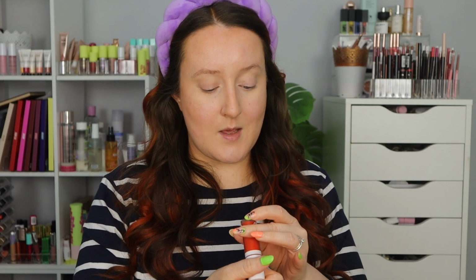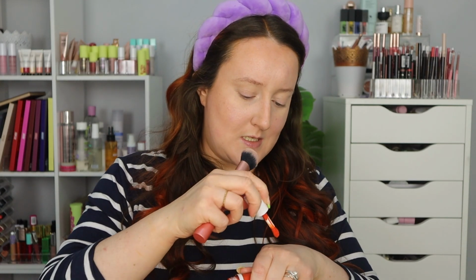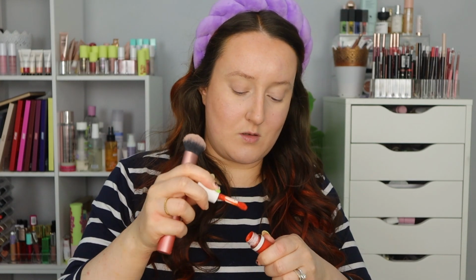And then for liquid blush, I'm using one of the e.l.f. ones. I've got a vision for today's look, so this is the e.l.f. Camo Liquid Blush in the shade Gorge Orange, and I'm taking another Real Techniques Expert face brush, and I'm going to just tap a little bit of this onto the back of my hand.